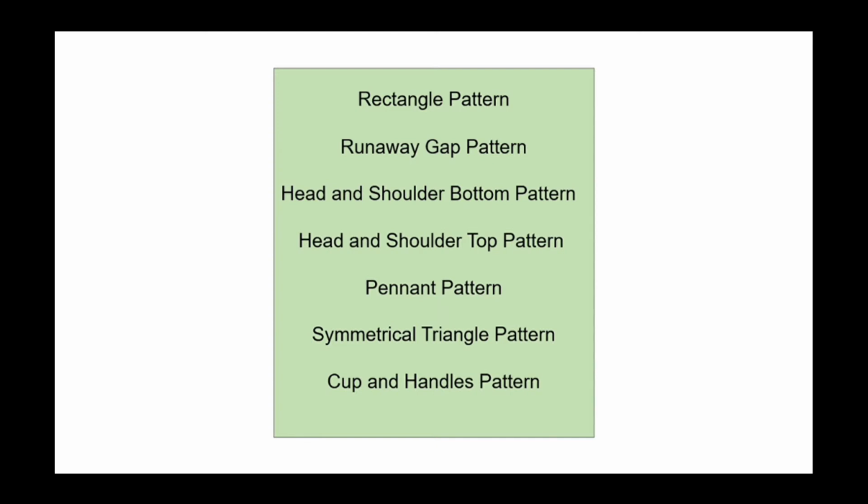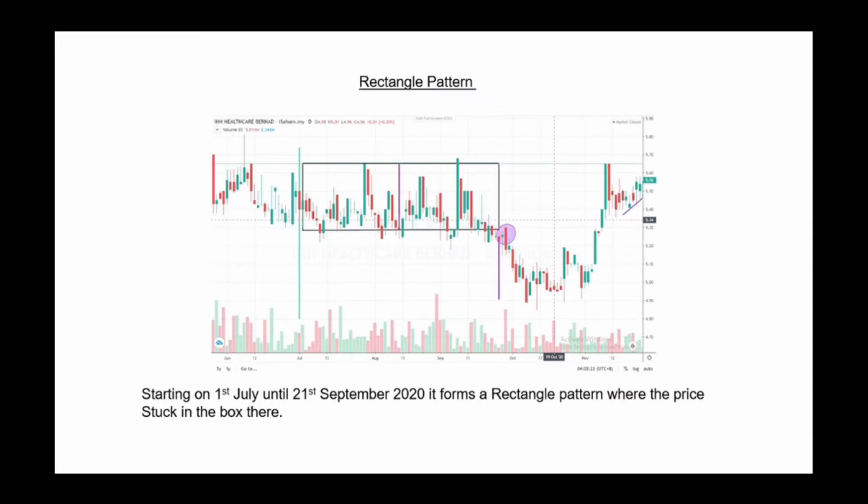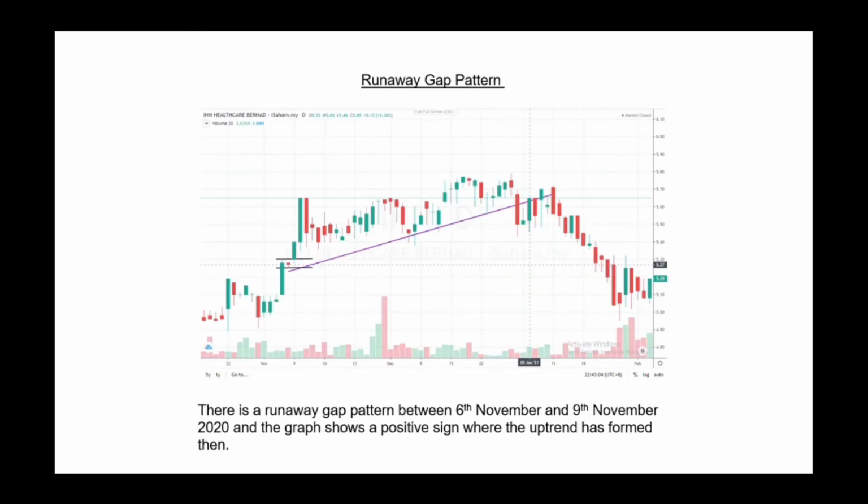Now I'm going to present price patterns for the IHH company in a 1 year duration, from 1st July 2020 until 30th June 2021. There are 7 patterns that we have found in the 1 year duration. Number 1 is the rectangle pattern. Starting on 1st July until 21st September 2020, it forms a rectangle pattern where the price stays in the box there. Number 2, runaway gap pattern.